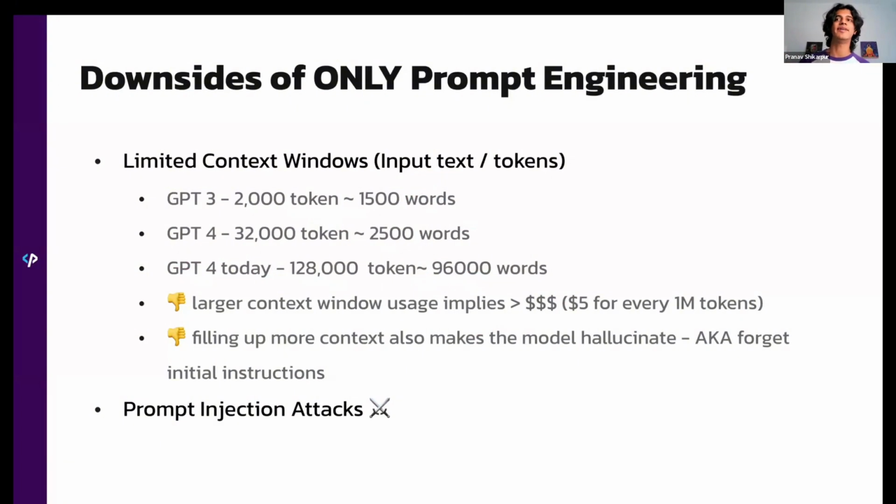Then the issue is every 10 times I would run that, I'd be paying about $5 for every 10 calls. And that's not very scalable, right? So there needs to be a better way to do this, and that's where you come in with things like RAG and agentic frameworks and stuff like that.